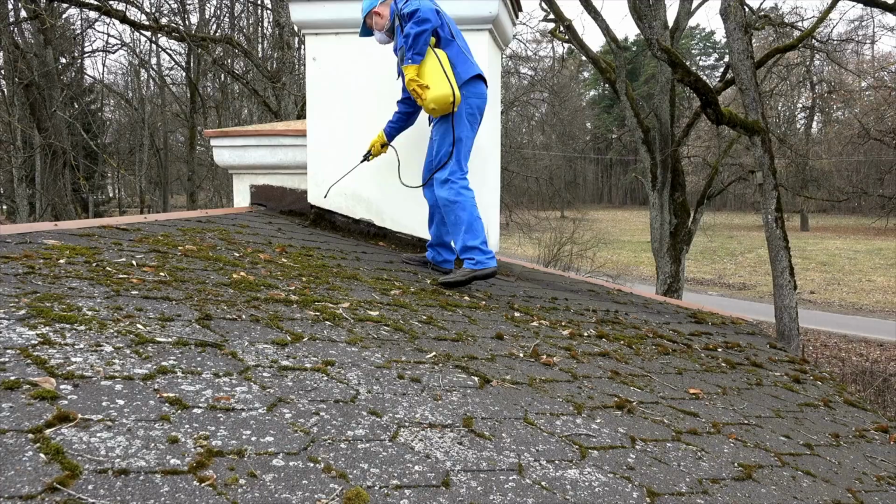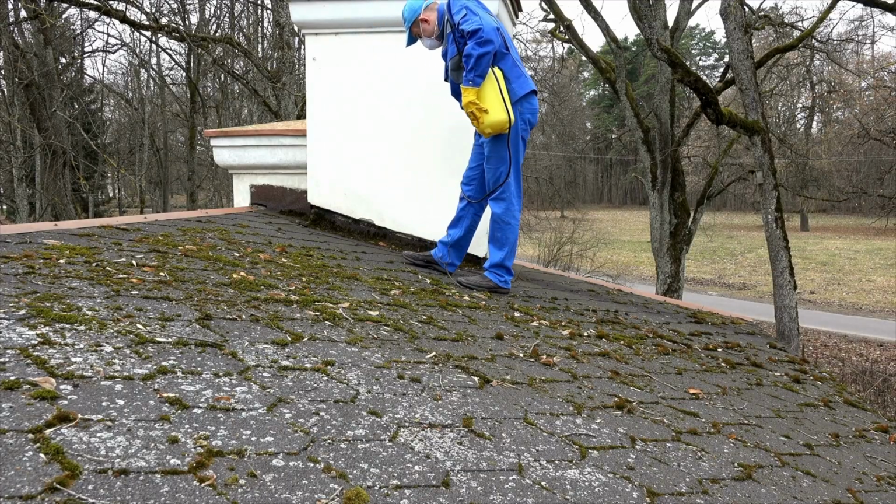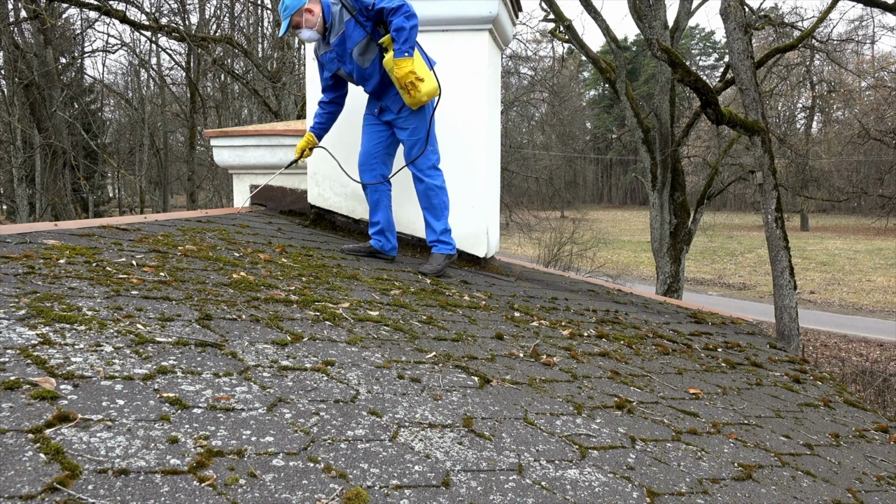Another thing to put a little bit of effort into is that if you have some moss or staining on your roof, a lot of the time it is worth getting a cleaner on that so that it looks newer. And when you do that, people are going to realize that you invested in your property and took really good care of it, so they feel more comfortable making an offer on your home.